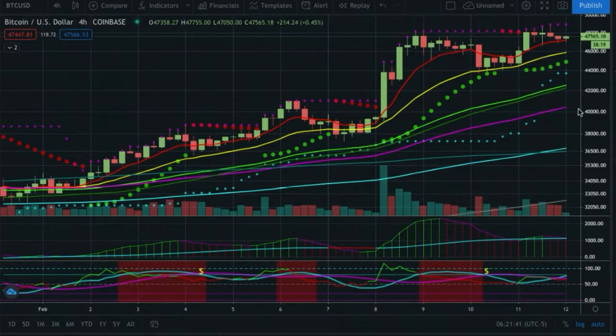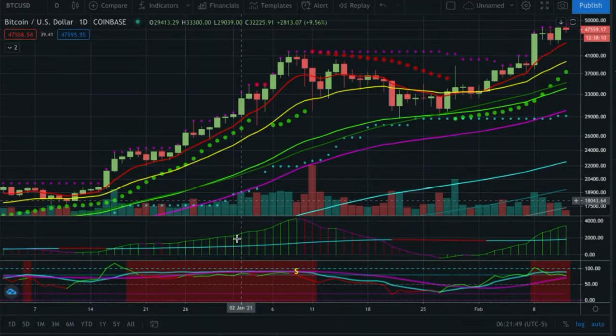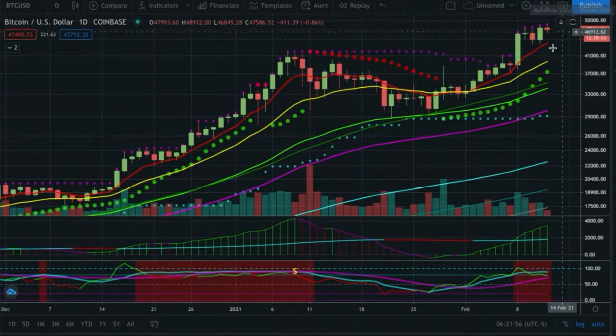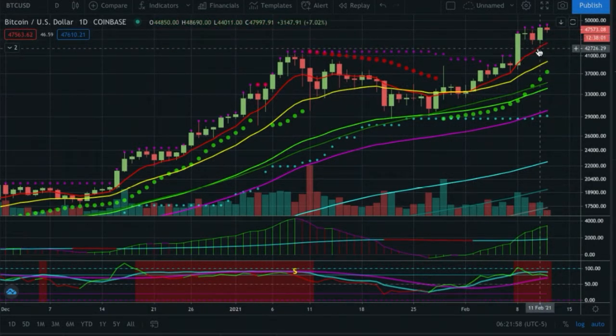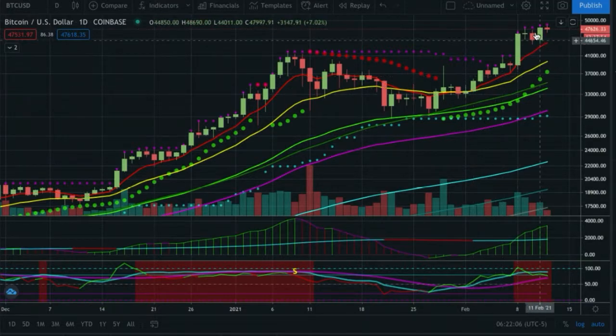So getting started here, I'm on the 4-hour. This is our Bitcoin chart. I'm going to switch over real quick actually. It's a daily Coinbase now we're looking at. And take a look at what's going on here. Based on our moving averages, we have positive momentum to the upside. We have the 8 above the 21, the 50 and 55, 89 and 200s, all in a powerful uptrend. We just made a new all-time high yesterday once again, and we're just consolidating at that range.